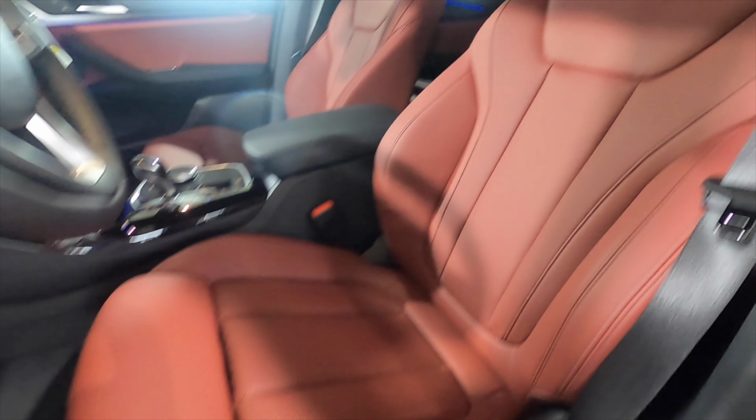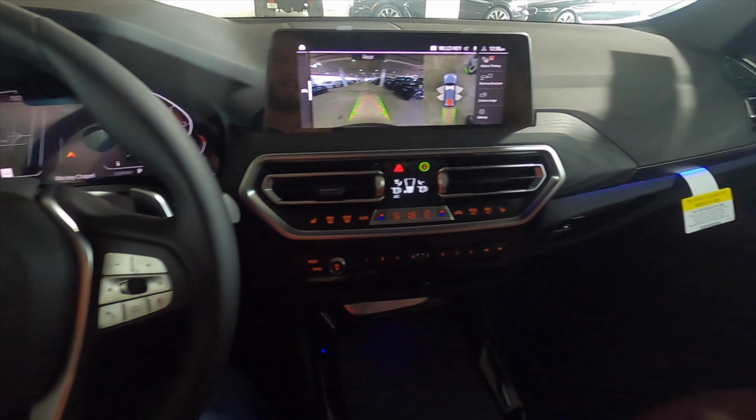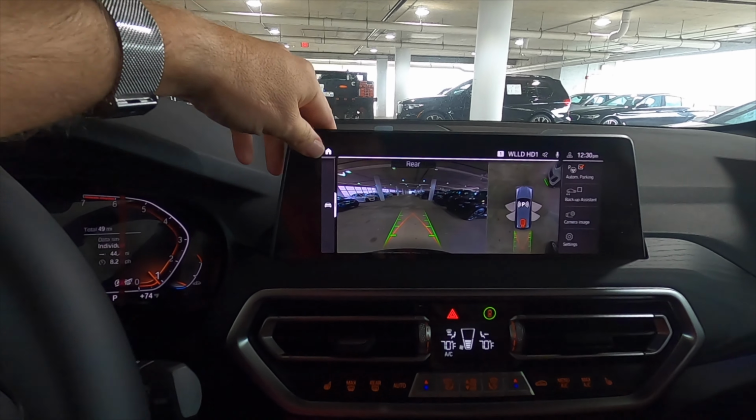Power seat adjustment, heated front seats, memory for the driver, manual cushion extensions, headroom and leg room. The X3s are wide inside. The dashboard gets the wood, the ambient lighting, the satin aluminum, and a 10.3-inch infotainment screen. That's standard. The M40i goes up to the 12.3.